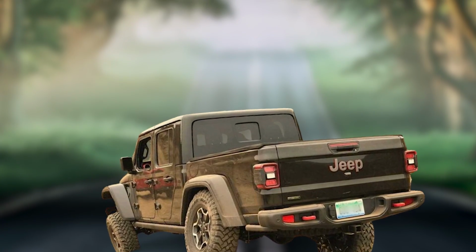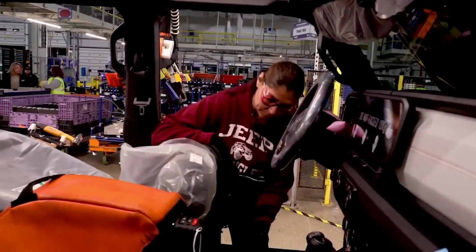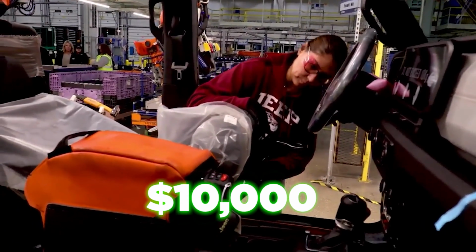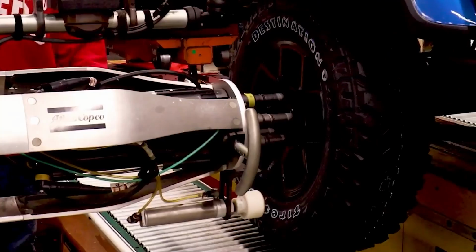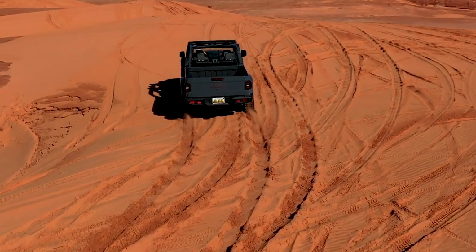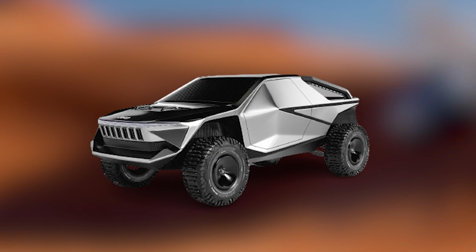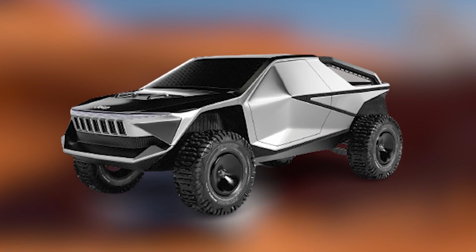Finally, the hybrid prices are yet to be announced. However, we believe that they will be around $10,000 more expensive on average compared to their traditional counterparts. The all-electric version is expected to start at over $70,000, if it even gets released for the 2025 model year.